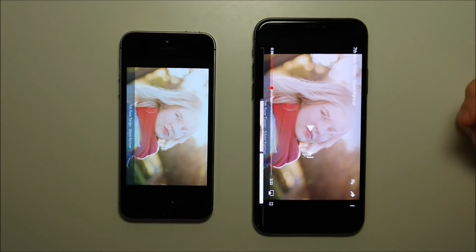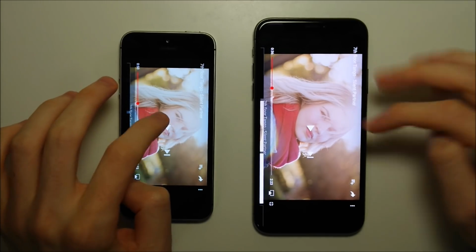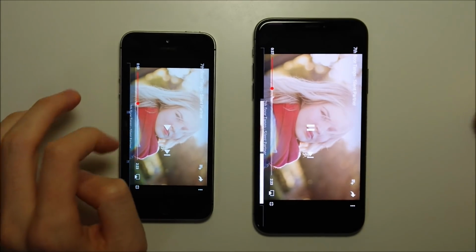But clearly, guys, no contest here. Easily going to the X for this test. And final time on the X.